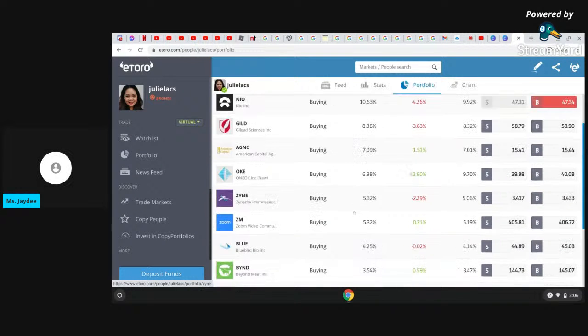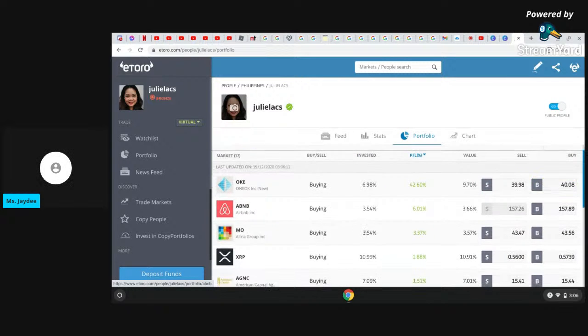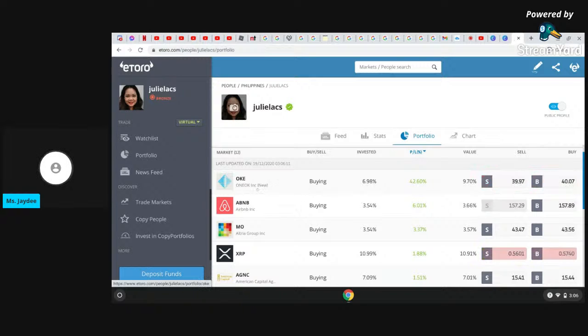These are my positions. Let me see if we are to sort that. OKE, this one I'm in a position because of the dividend. I just got in this stock. They did an IPO on the 12th of December, and Airbnb definitely, even though the period right now is not the period of travel and tourism, it is badly hit because of the pandemic, but it'll recover. And when it recovers, definitely we will not only see 158 right here, it could go higher and higher.